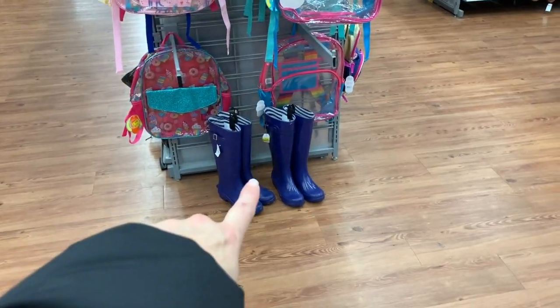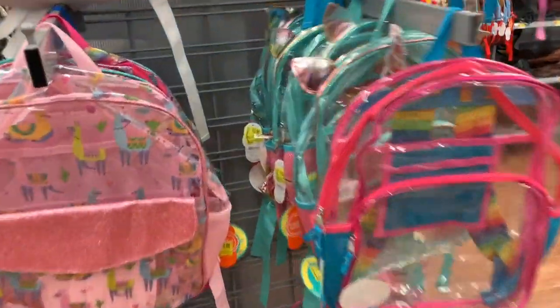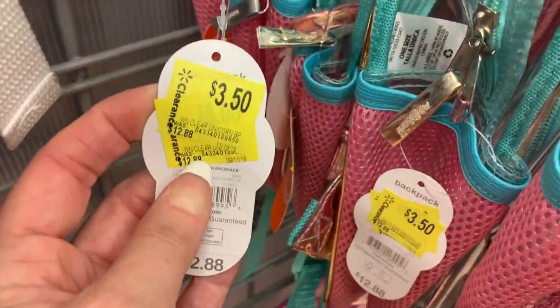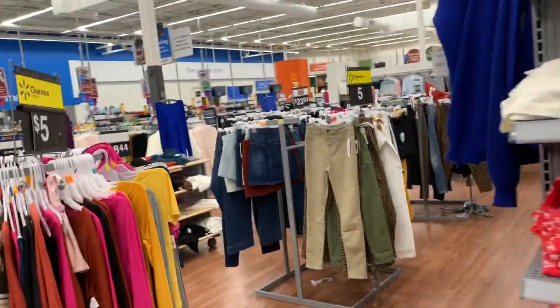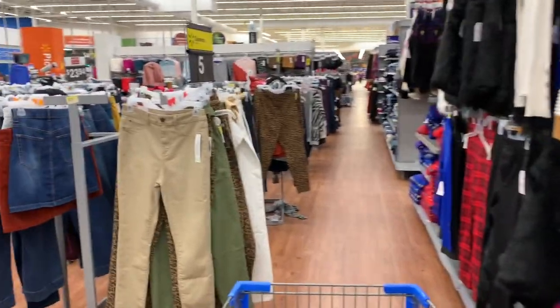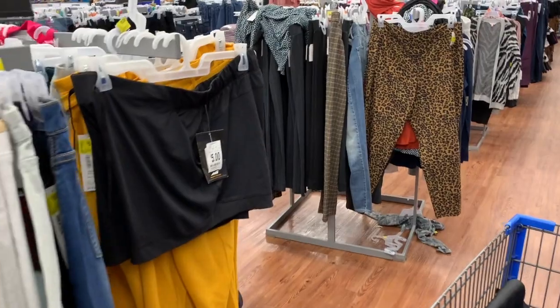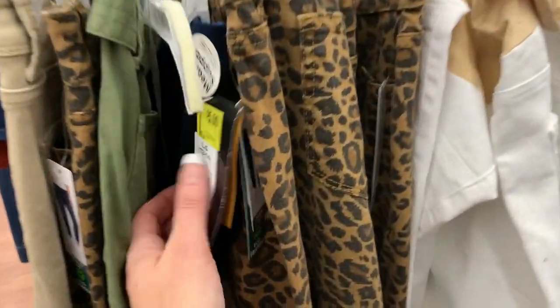We have clearance boots for $15, clearance backpacks for as low as $3.50. I'm not gonna scan in this video, you guys, because this is my last one of the night and I'm about to go get my groceries. So I'm gonna keep it short and sweet, but just remember to scan, you guys, because chances are you're gonna find it for lower.